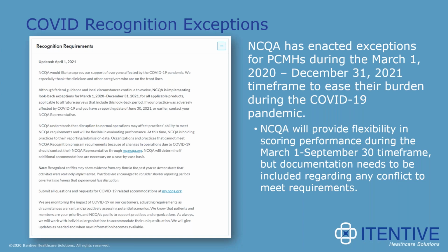Great, thank you, Carly. So first off, we're going to quickly look at the COVID-19 exceptions. NCQA has implemented some exceptions for the time frame between March 1st, 2020 and December 31st of 2021 this year. That was originally set to expire on September 30th, and then it was updated in April with that extension. So all in all, they haven't really changed much. I included the screenshot from their website so you have the exact verbiage, but they've just stated that they understand all operations have been disrupted.